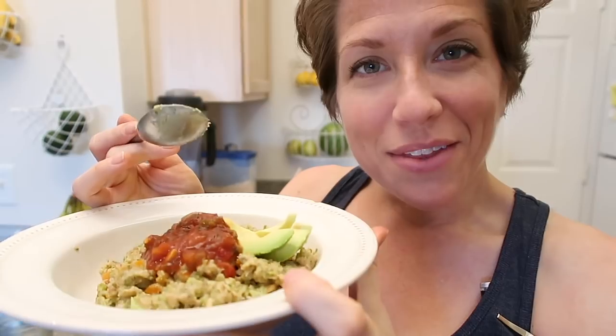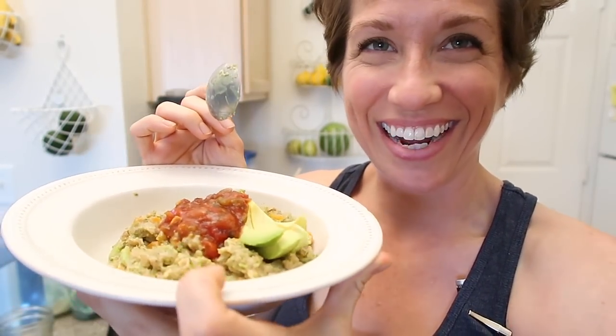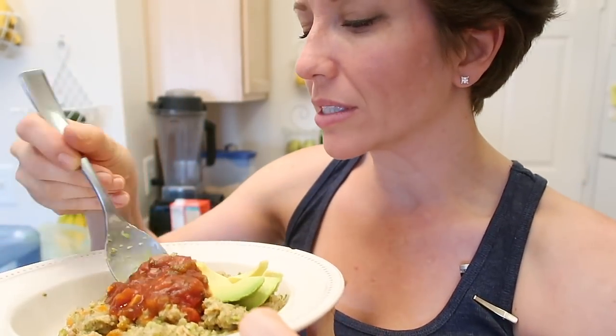This is just for the video's sake, but this avocado is completely not ripe, so I'm not gonna actually eat it, but it looks good, right? Here is our savory oatmeal recipe. Let's have some of it.